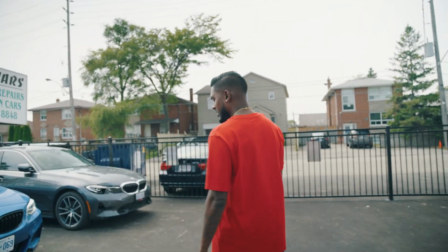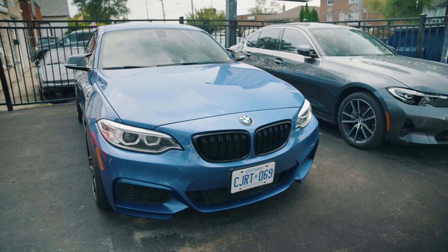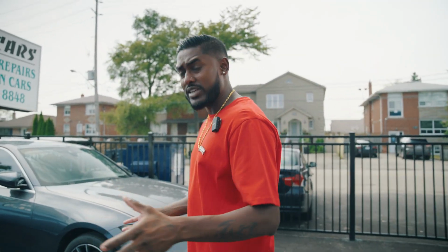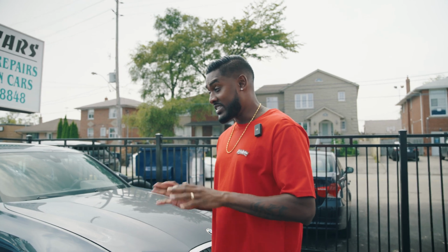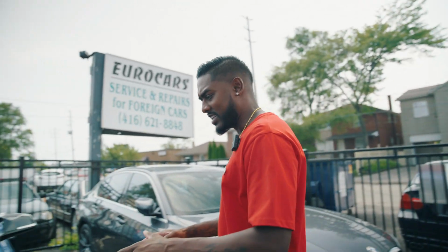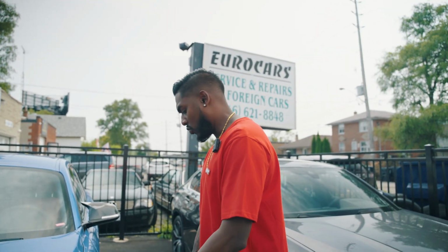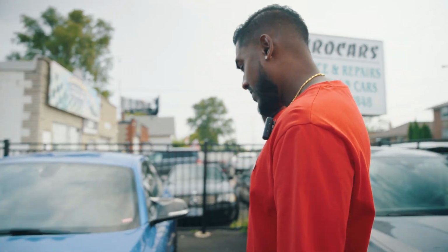BMW 2 Series here. Came in for an accident job. Obviously the car was really badly damaged. The customer ended up getting this crazy Kevlar kit for the full front end. Yeah, carbon Kevlar, that yellowy looking carbon. It was an insane kit, like a Street Fighter kind of style kit. It was a full hood, bumper, fenders, wide as hell. He had a full carbon roof that we're gonna do as well.